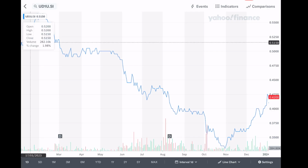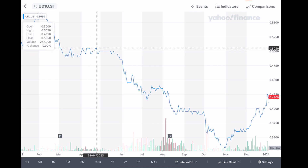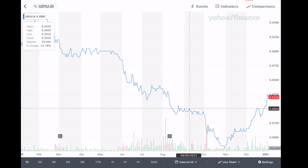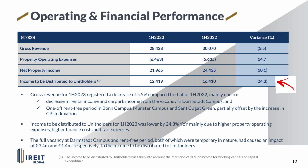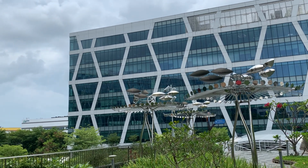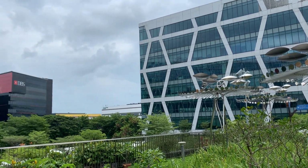However, iREIT Global's share price has been on a downward trend since January 2023, when it was 51 cents. It has been on a decline and dropped about 35%, reaching a 52-week low of 33 cents in November 2023. Since then, it recovered some of its losses but still ended the year down 22% at 40 cents. In addition, its distribution per unit dropped by 24.3% in 1H 2023, compared to 1H 2022, due largely to vacancies and rent-free periods from new tenants. This volatility in performance has raised concerns among some investors, who are wondering if iREIT Global is facing some serious challenges or risks that could affect its future performance and distributions.